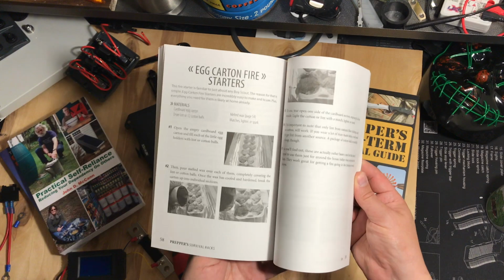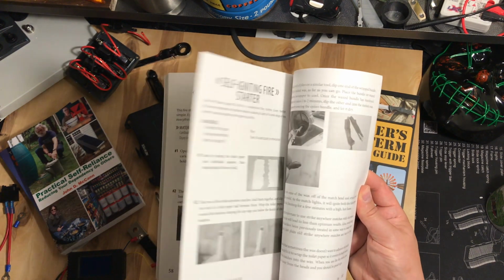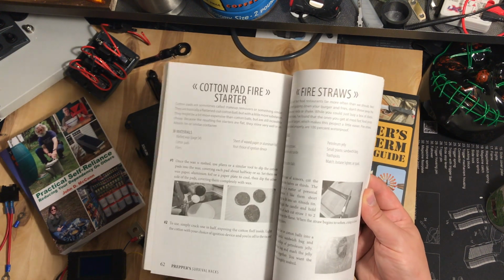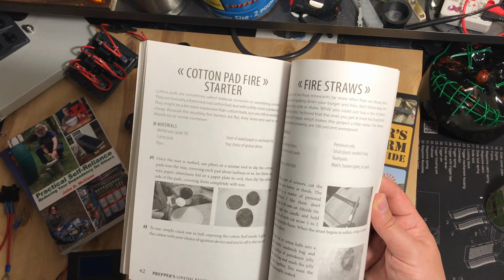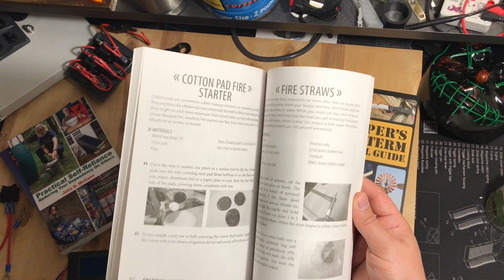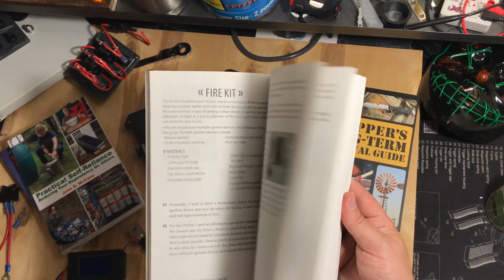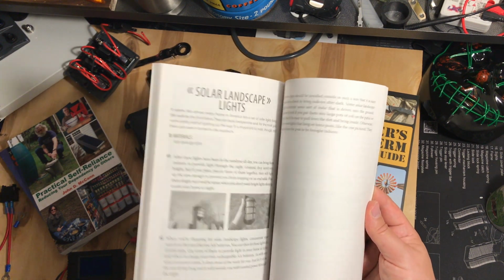This is kind of a project book. Most of these are also things that you can do in preparation. So when you have a real situation on hand, this is not really the book on how to survive. This is more how to prepare for a survival situation. A lot of these are inexpensive options to store-bought items.